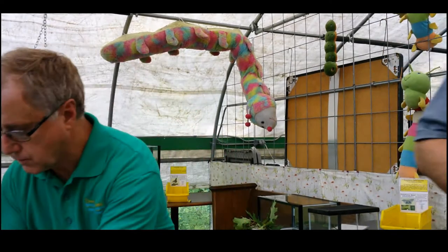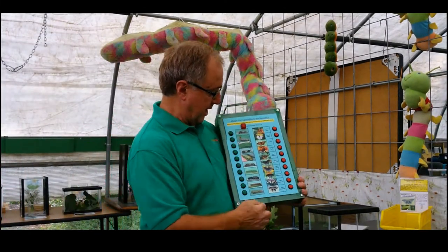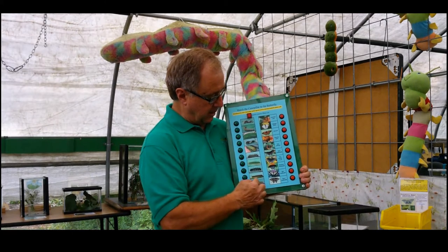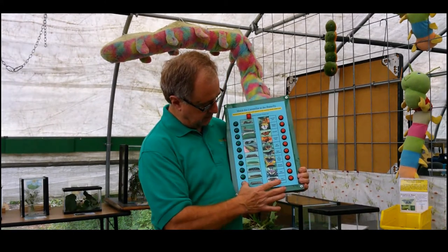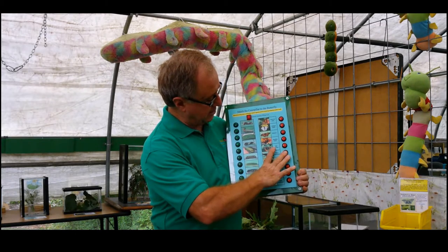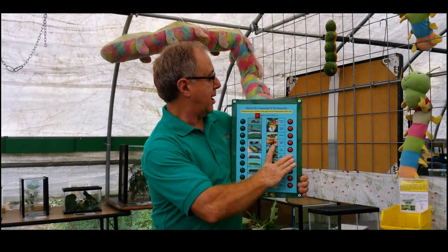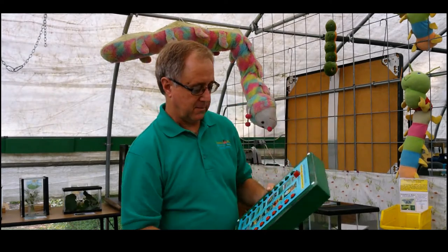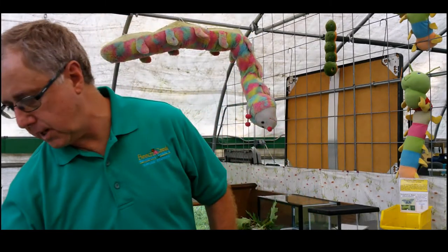So I see a lot of hands-on stuff here. Yeah. Can you tell me a little bit about what some of these do? Yes. So we have a board here that has caterpillars on one side and butterflies on the other side, and you hold the green button. For instance, I know that this is a black swallowtail caterpillar, and the black swallowtail butterfly is up here. If I hold both buttons down, this light, it isn't too bright but bright enough to see, comes on. So it's a fun way of trying to learn what the caterpillars look like for the different species.